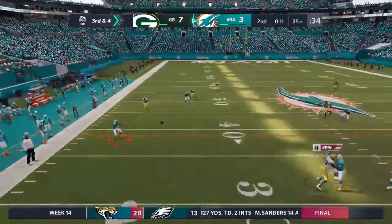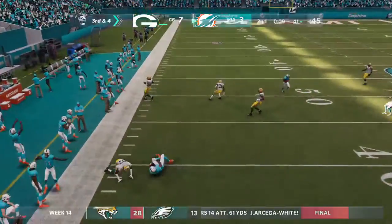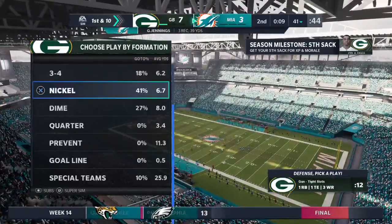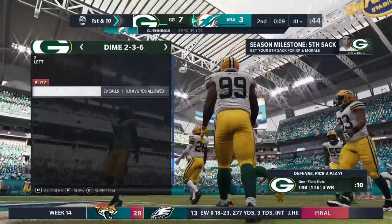Tagovailoa working out of the gun. And Jennings has it. And he is going to have the Dolphins first down as he'll be marked down a yard or 2 past the marker following a gain of 6.